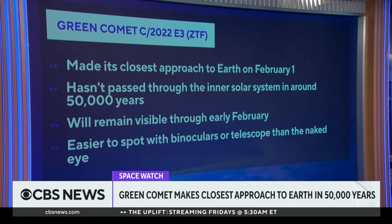Well, this comet originated out in what they call the Oort cloud. It's a vast region way beyond the orbit of Pluto, where a lot of leftover rocks and bits of debris that were formed in the formation of the solar system are still there. And one will occasionally get perturbed by gravitational effects and fall back into the inner solar system. And that's what's happening here.